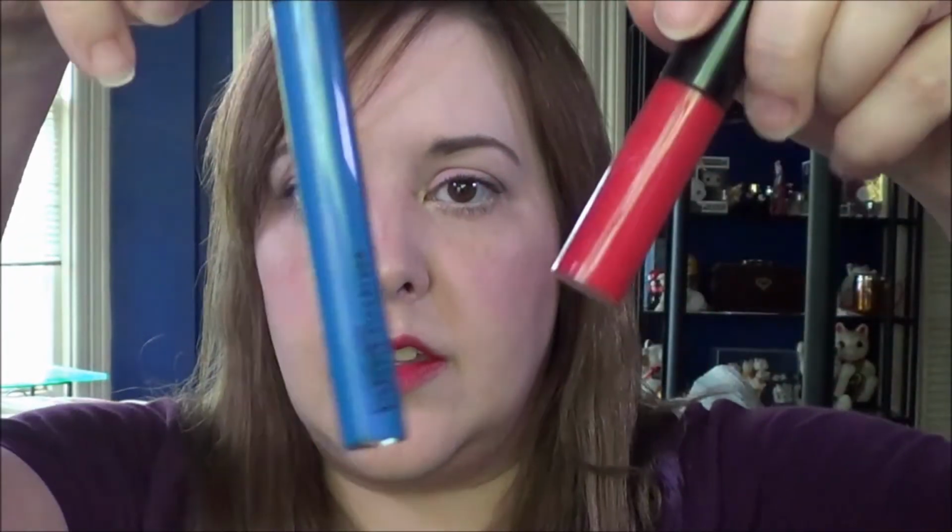I am still trying to truly focus on my Project Pan colors, so while I did pick other colors, I used my Project Pan one more. And then the last 2 lip products were both from MAC. These were my last one. This was the MAC Kissable Lip Color in Peacocky, and this one was the Lip Glass in Russian Red.